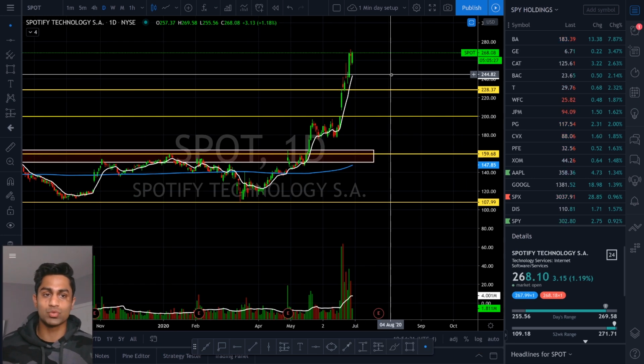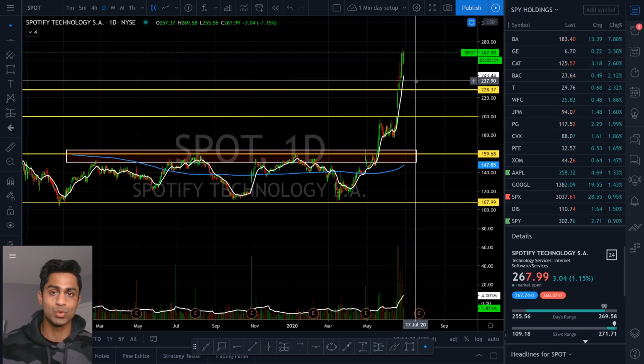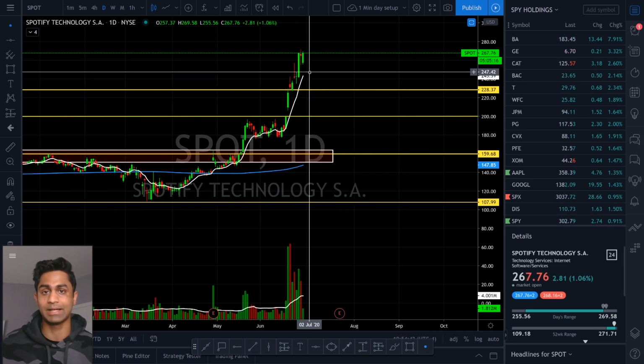So that being said, I just wanted to give you guys a quick breakdown from both a fundamental and technical standpoint. From technicals, I feel like the stock is a little bit too overextended and overbought, and it's not unlikely for the stock to pull back and correct itself. From a fundamental standpoint, I'm very interested in this company because I do see the long-term value in Spotify.